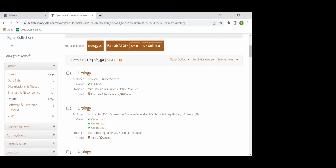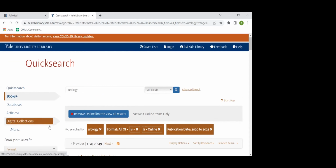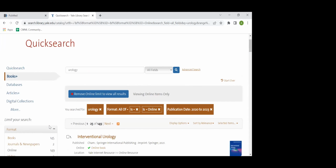And then you can kind of use this to filter if you're looking for like a book and you want it to be in person, etc. You can kind of go here or the publication date, which I'm assuming most people probably will not want to go all the way back to 1703, but we can limit it by later years.